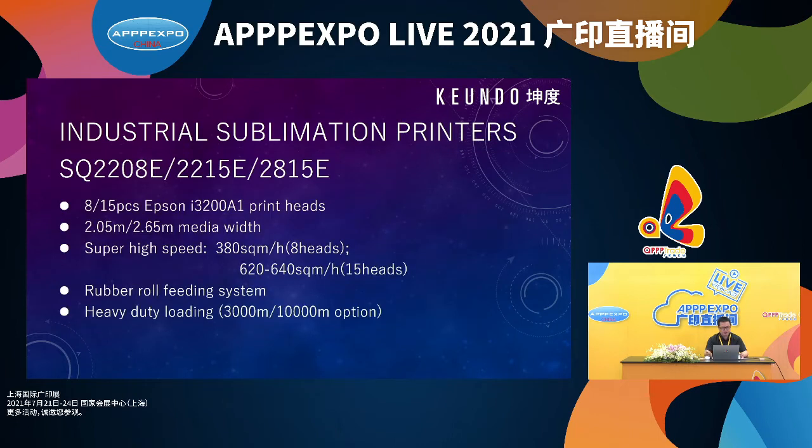The first models are SQ2208, 2215, and 2815E. They use 8 or 15 pieces of Epson i3200 printheads. The printing width has 2.05 or 2.65 meter media width options. It has super high speed. If using 8 heads, it can print 380 square meters per hour. If using 15 heads, it can print 620 to 650 square meters per hour.